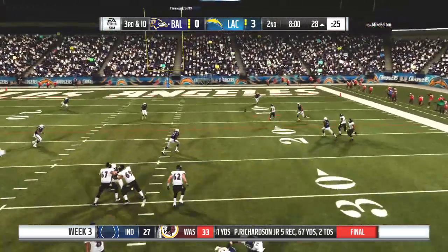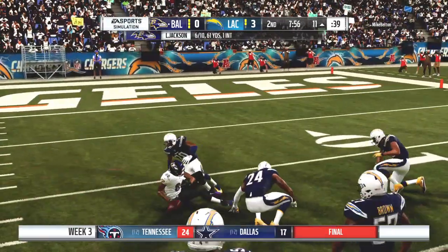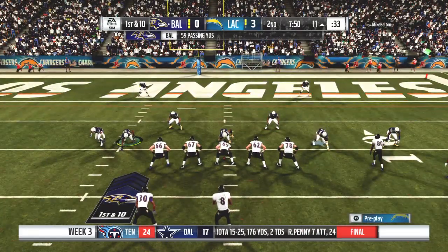To throw on third down, Jackson. And this time he's got the hook up. It's complete. And down inside the 15, shy of the 10. The Raven passing game getting in sync. Another first down.